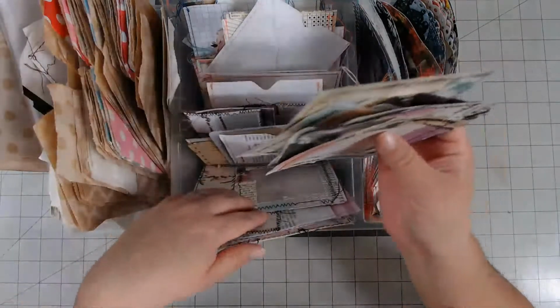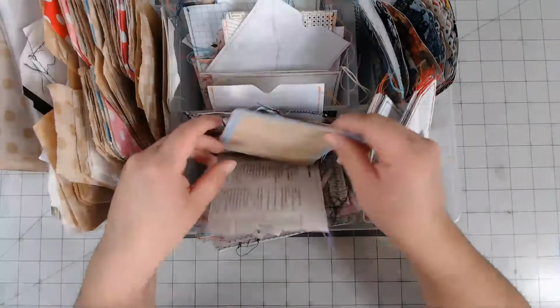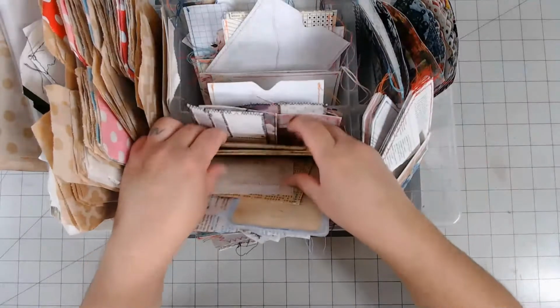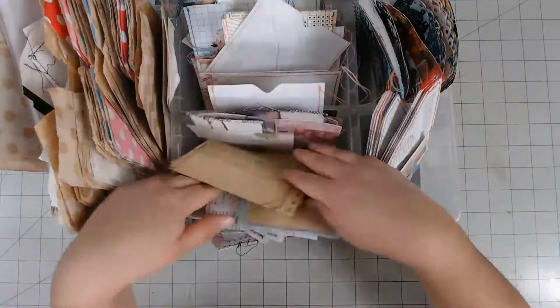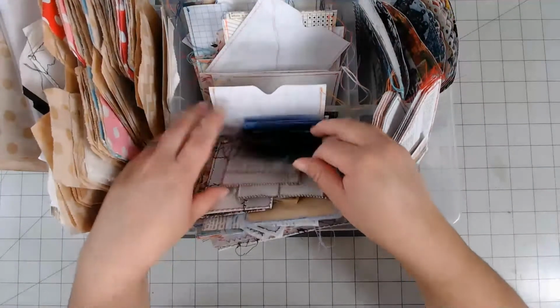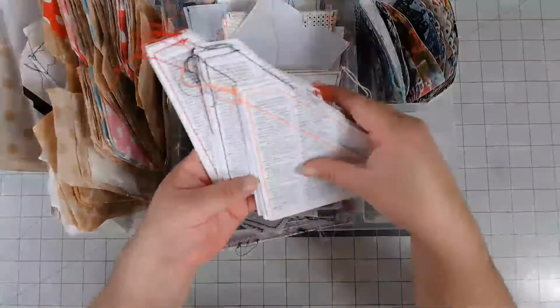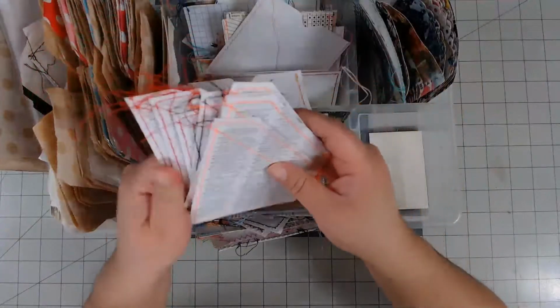So that's there. Here's some of my layered pockets that can go in projects, something else I've made at some point. These are so old. I need to use them. Yeah, just different little pockets here. Here's some of my corner tuck spots. Corner pockets, double layer pockets, whatever you want to call them.